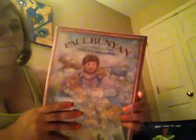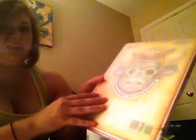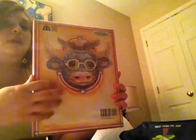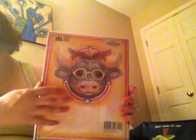Then I got him Paul Bunyan. I want to show you the picture on the back because I think it's very cute. It's very Americanized. This is a classic tall tale retold by Steven Kellogg, like Kellogg cereals. This one looks good too.